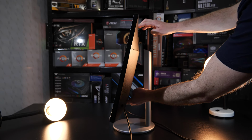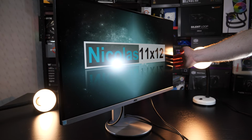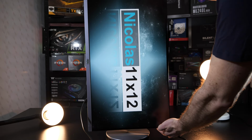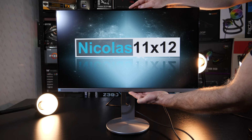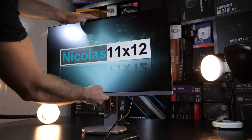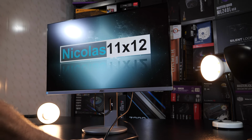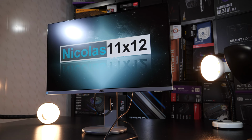Since this particular model comes with ergonomic features, we not only can tilt, swivel, pivot, but can also adjust the height steplessly. The overall build quality does convince me. With the screen at its highest height setting, it certainly can wobble quite a bit, but not as much as I first expected. Now, just so you're not left in the dark during my review, let's take a quick glance over the specs.